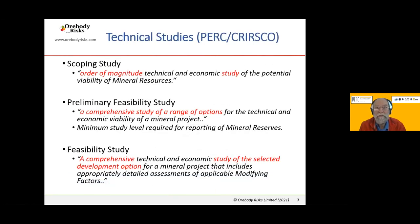So these are the three types of technical study which have been defined by CRIRSCO and incorporated into the PERC standard. We have a scoping study, that's an order of magnitude study, which is often referred to as a preliminary economic assessment or PEA. Secondly, we have a pre-feasibility study, which is abbreviated to PFS, which is a comprehensive study of a range of options for the development of a project. And that may involve completion of trade-off studies between alternative extraction methods.